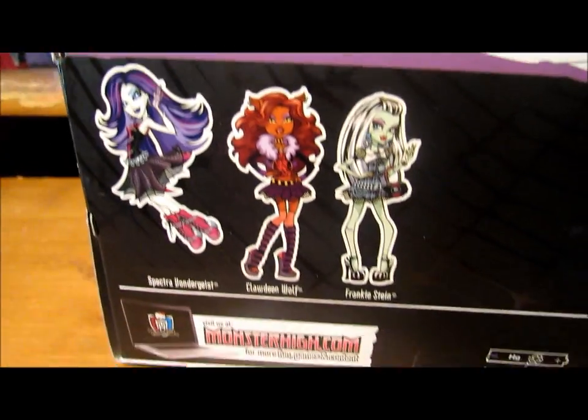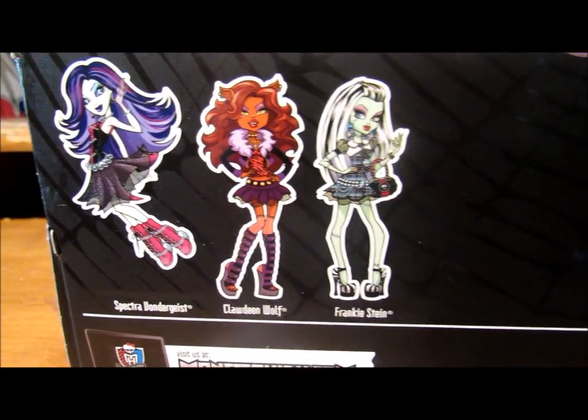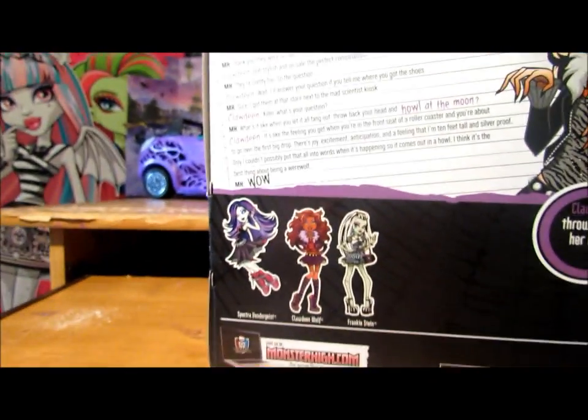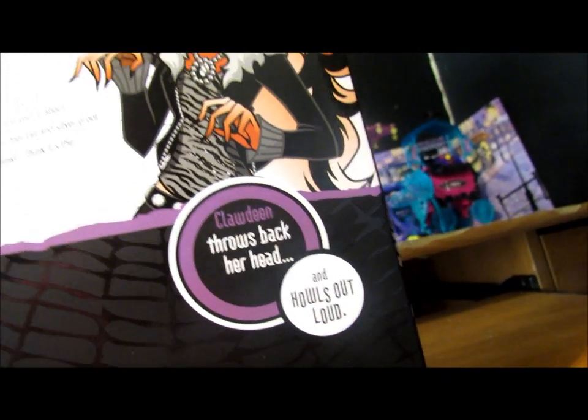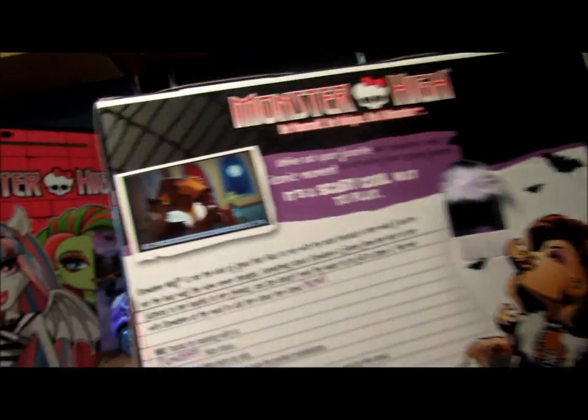MH, wow. And down here it shows Spectra, Clawdeen, and Frankie. I really wish it showed the dolls instead of the cartoon, but whatever. Alright, Clawdeen throws... Well, I already read that, didn't I? Sorry, getting a little confused.